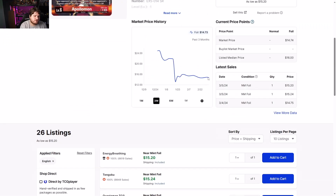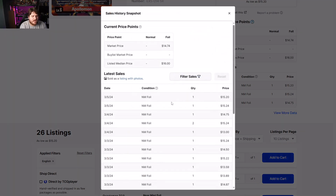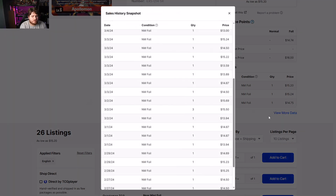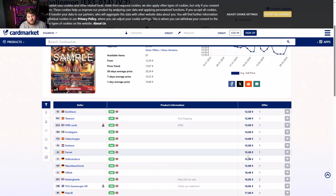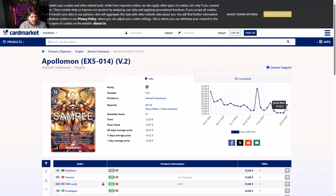Apocalymon Altern showing a little bit of movement. People are buying this at a consistent rate. Nothing too crazy. So $15.20. Europe side looking like 12 euros to 15 euros and going up.